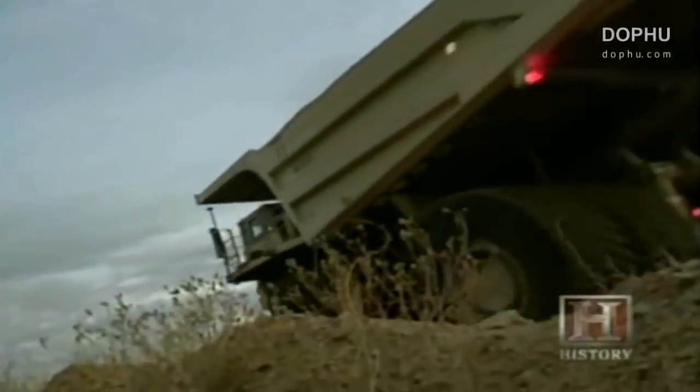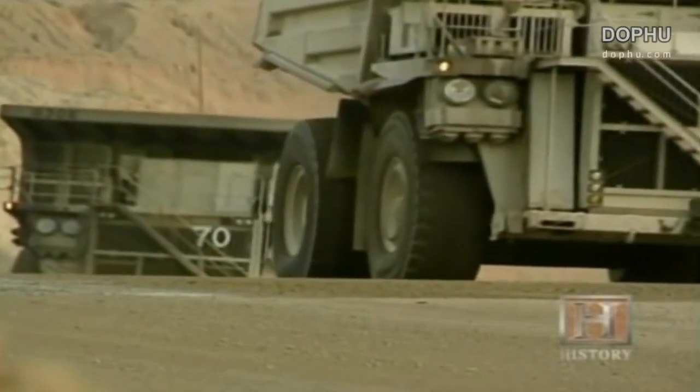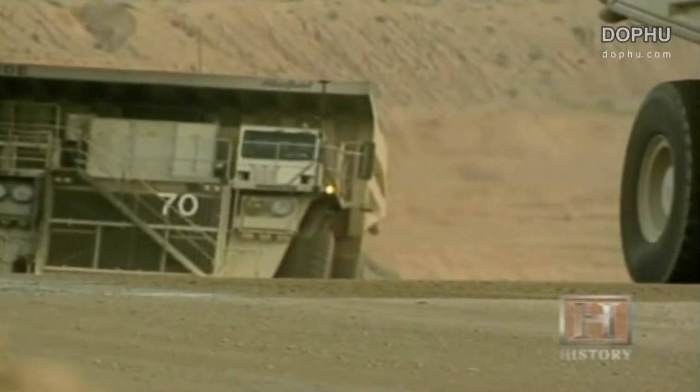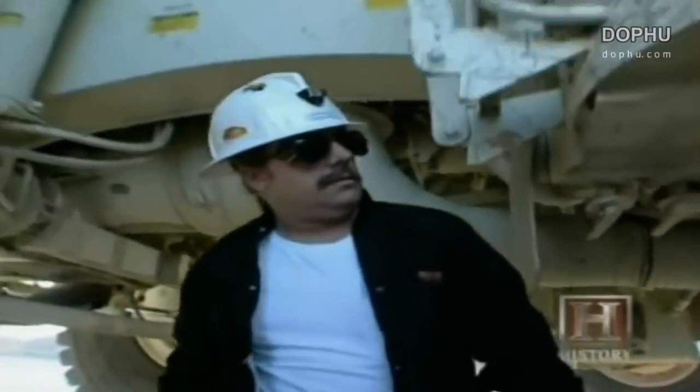This is not a woven basket. It's a 320-ton Komatsu Haulpak 930E, currently the largest truck in the mining industry, though probably not for long. There's already some manufacturers talking about 360 tons, and there's probably going to be 400-plus tons trucks in the future. It wouldn't surprise me. Clearly, this is not your typical pickup.